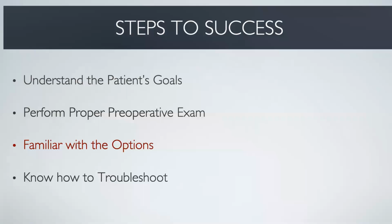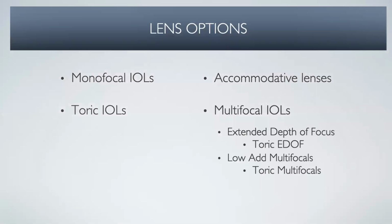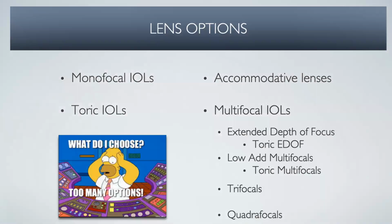So you've got the monofocals and the toric monofocals. You have accommodative lenses and then multifocal lenses. But under that category of multifocals, you've got extended depth of focus, you've got low add multifocals, you have higher add multifocals, you have toric options for all of them, and now you have trifocal and quadrifocal options. So it certainly can get a little bit overwhelming as a surgeon. Which lens do I offer this patient?